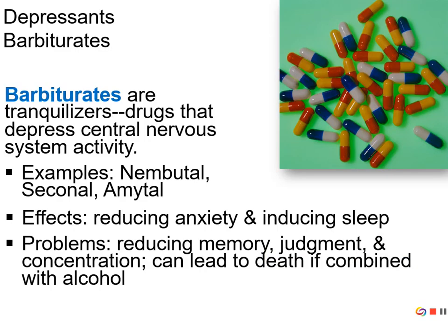Barbiturates are a type of drug, tranquilizers basically, used for reducing anxiety and inducing sleep, but as you can guess, there are going to be some issues with them. They influence memory, judgment, and concentration. And very important, drugs can have some strange effects if you mix them, all right? In particular, if the alcohol gets you this drunk, and the barbiturates get you this high, if you have alcohol plus barbiturates, you should get this high, right? Nope, you get this high, all right?